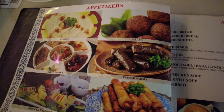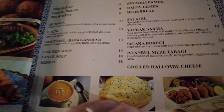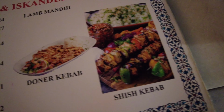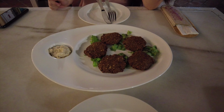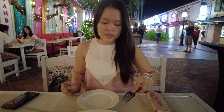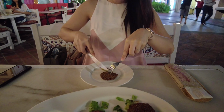So we went through the menus and we decided to order the falafel for starters, appetizer. And then we ordered the shish kebab, this one. And for another dish, we ordered Iskender kebab. So we just got our falafel starter. Liga is gonna take the first bite. Babe, do the honor. Taste and tell me how is it.